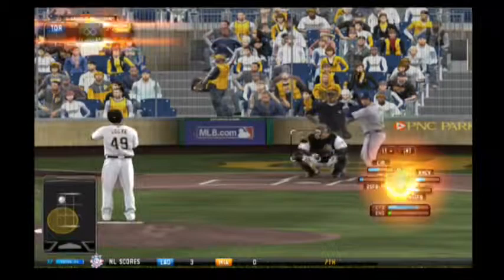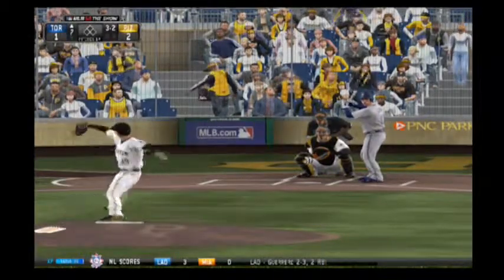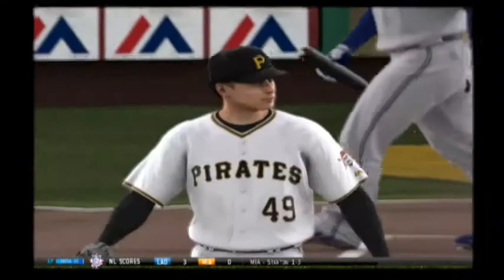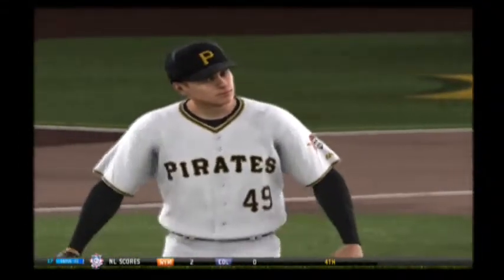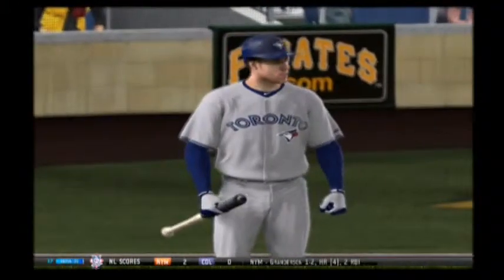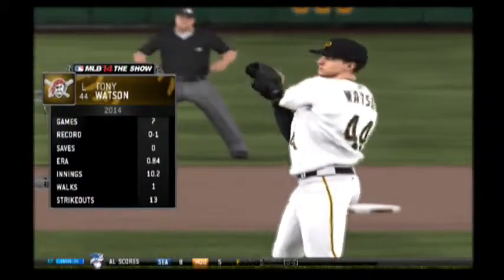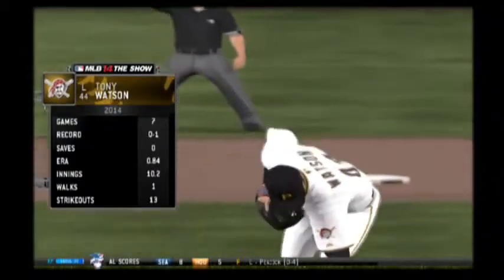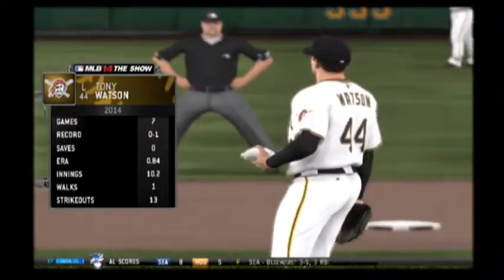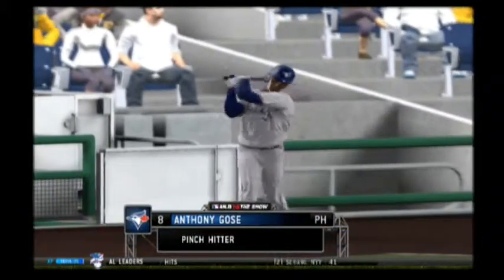Fouled straight back. 3-2 pitch. Swing and a miss, and they'll come all the way back from 3-0 to punch him out. 1 away. Getting that first out is always critical in a 1-run ball game. And they could certainly use a quick set. Tony Watson will be summoned from the bullpen now as he'll take over to start inning number 8. One in front of the home crowd here at PNC Park in Pittsburgh.